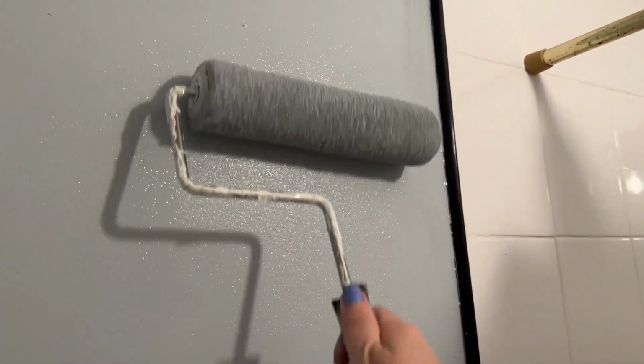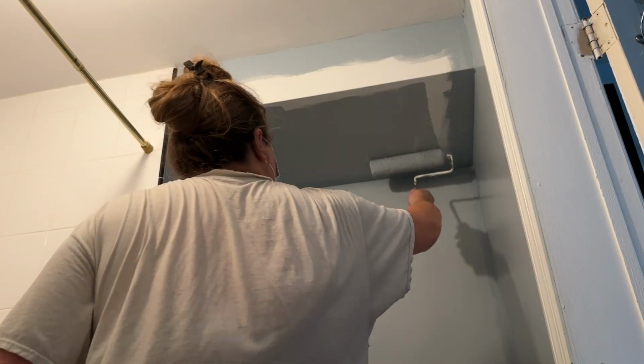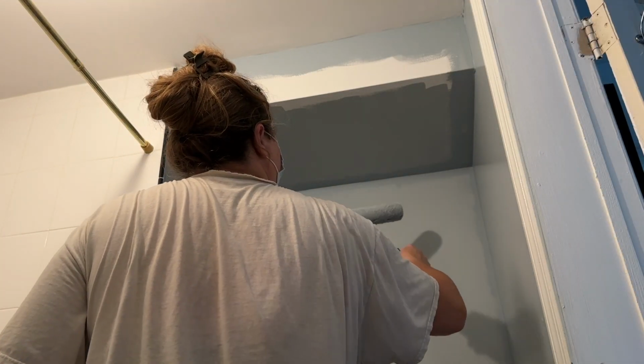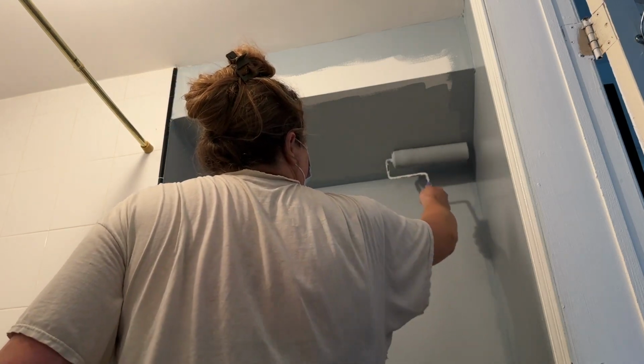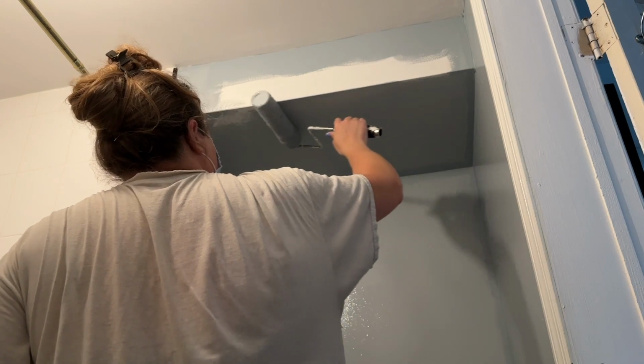The shade Greenwich Village is a warm, soft neutral with subtle green undertones, making it really adaptable to various different lighting situations and conditions, and it can fit into a lot of decor styles. It's a great color to play the balance between modern and timeless, and it really will create a cozy and fresh feel in any space.